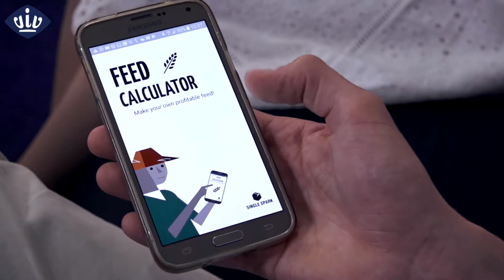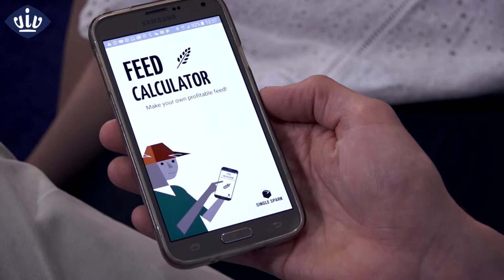Can you give us an overview of your organization and also your role within? I'm Peter Meijer from Single Spark, from the Feed Calculator. The Feed Calculator is an app for livestock farmers and feed mills. With it, they can formulate their own balanced and least cost feed recipes.